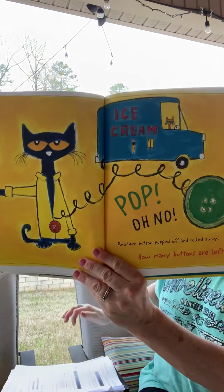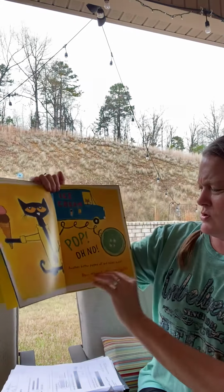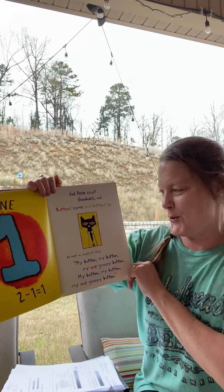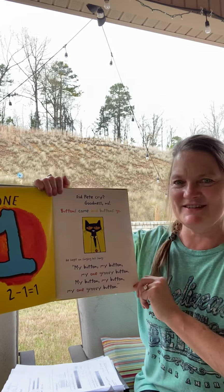Pop. Oh no! Another button popped off and rolled away. How many buttons are left? 1. 2 minus 1 equals 1. Did Pete cry? Goodness, no. Buttons come and buttons go. He kept on singing his song.